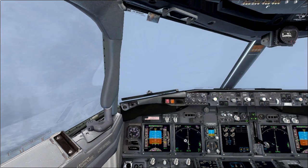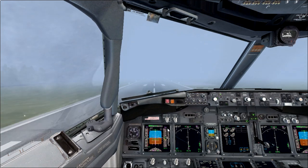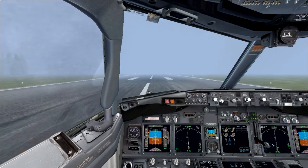Oh, 300 feet. We can now see the ground, finally. 200 feet. 100 feet. There's the runway, and I'm taking control. 50, 30, 10. And we have touchdown.